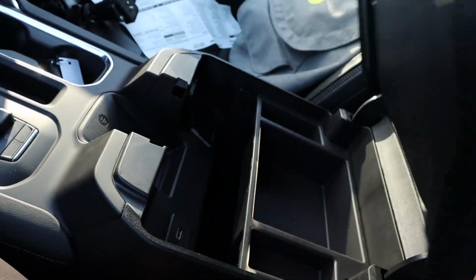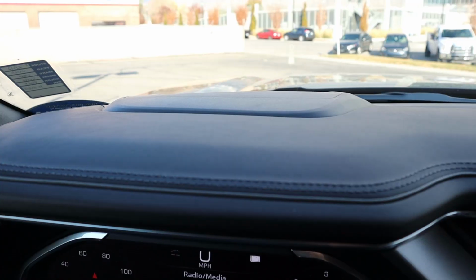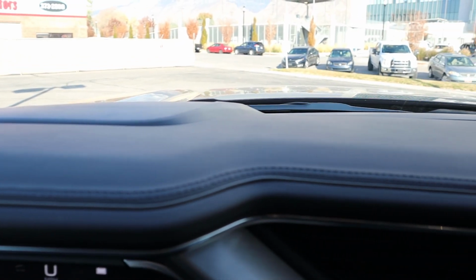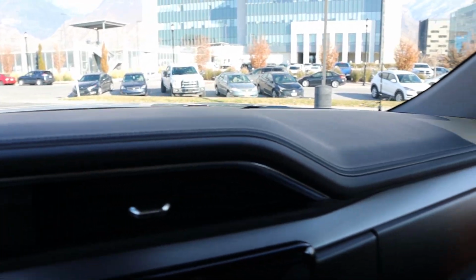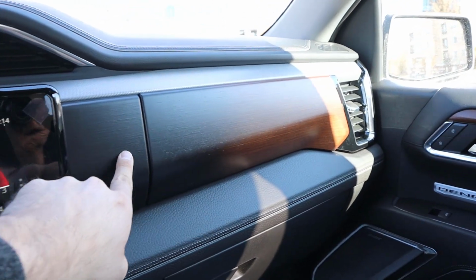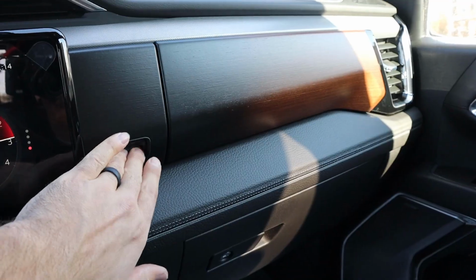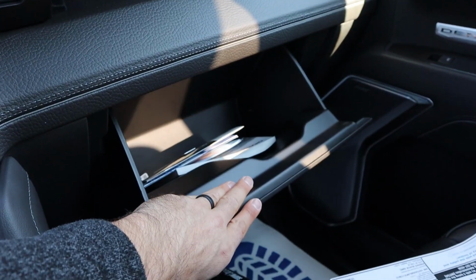Again, that nice cowhide texture. Tons of storage space. You do have a wireless phone charging pad and some USBs. Now, lighting's not great here, but you guys can see we've got this nice leather dash, and that goes to the glove boxes and everything. Notice like the cool fade here with the wood trim, and look at the leather down below. That's beautiful. Speaking of those glove boxes, they do in fact open.